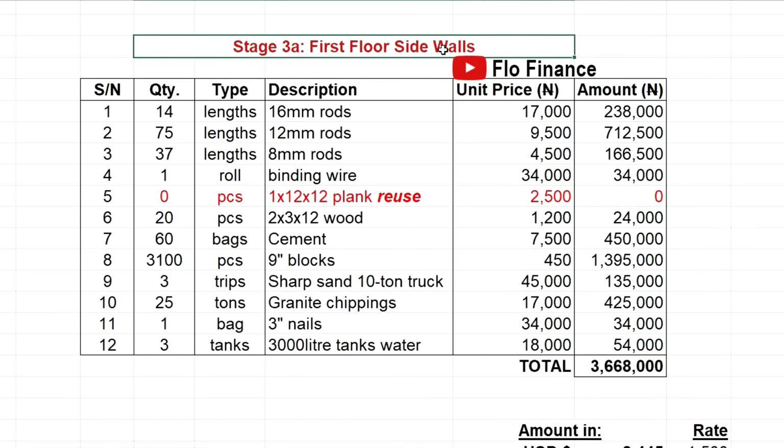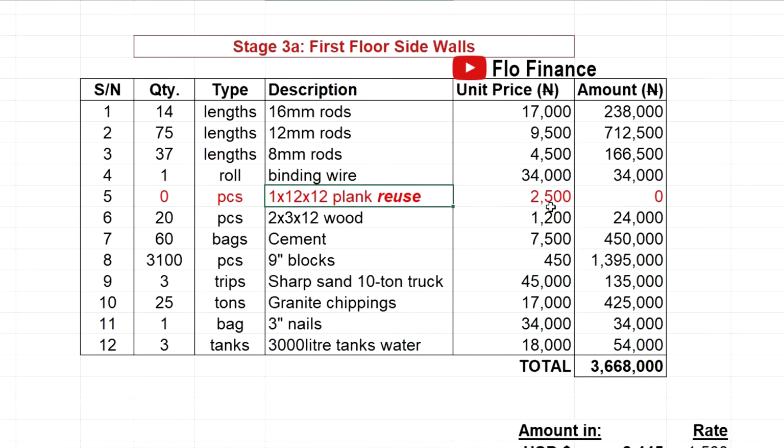So we're going to talk about the first floor side walls. At this point, you have waited for the decking to cure. Normally, you make the decking, you wait 3 weeks for it to cure, to dry very well, before you put any other weight on it. If not, collapsing. So after that, you can remove the plank from there and reuse it for your lintels. Okay, if you have more money, buy more, but yeah, they should be good enough to make lintels.